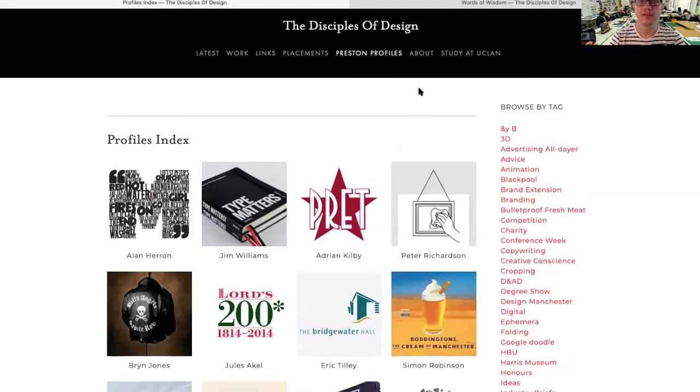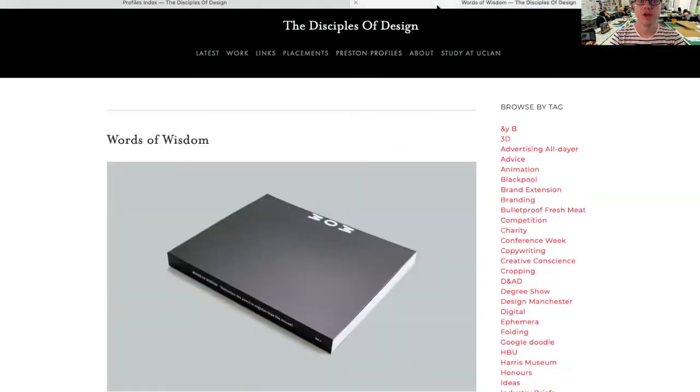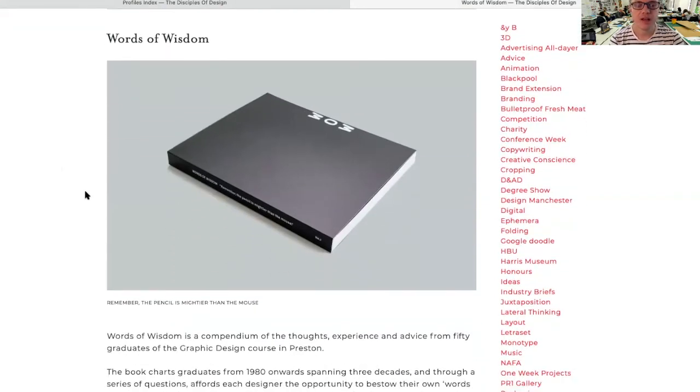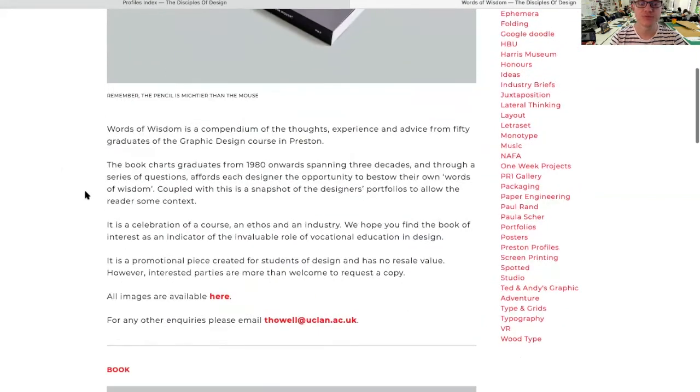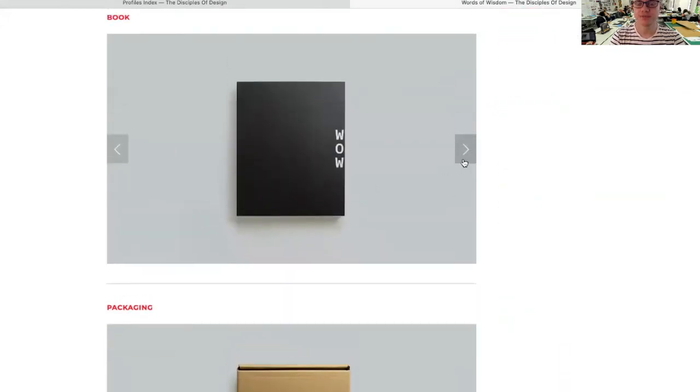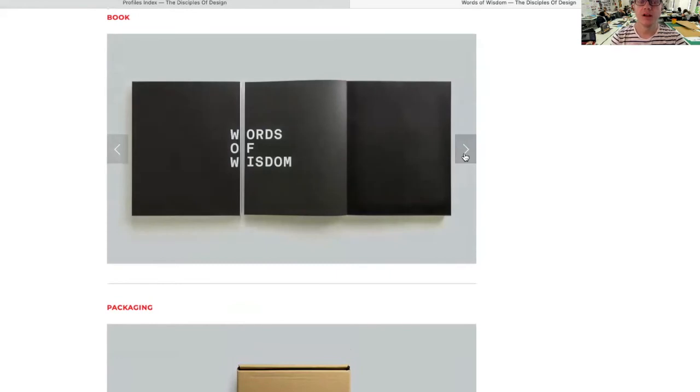And then finally, as a consequence of this particular piece of work, we've recently had published this book, The Words of Wisdom, where we took the advice of these 50 practitioners and actually put it into a written volume, 240 pages. The book itself, which we have published for students and alumni, we know it within the building as well, because the advice is so fundamental.